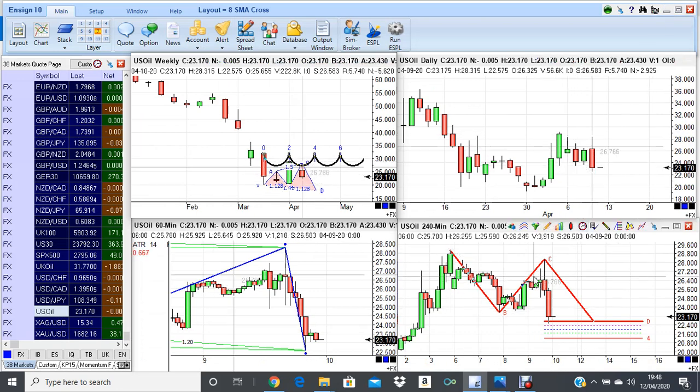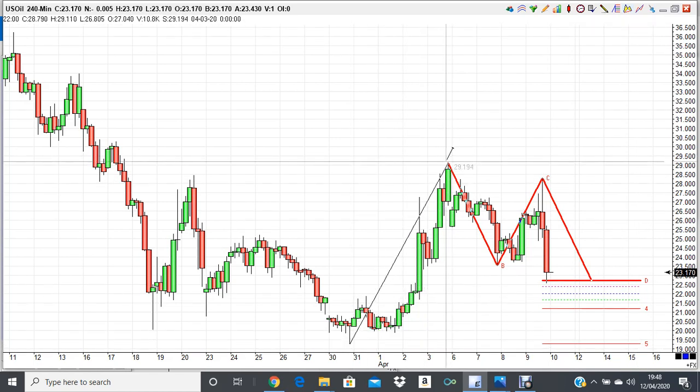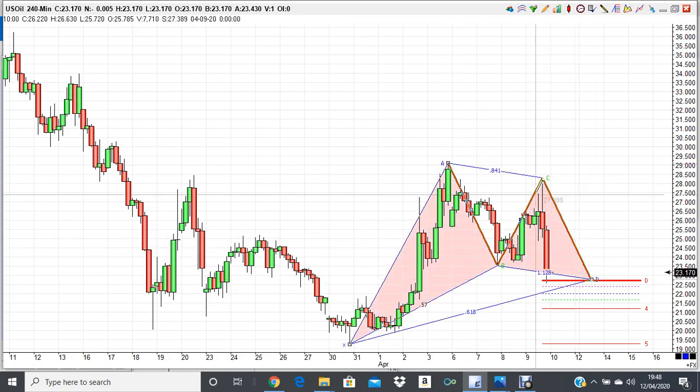But you see, the ABCD is absolutely spot on. But these 2 bars are a bit of a concern when you're looking at the pattern being complete. You have the Gartley, but you'd like to see a bit more time symmetry. If it occurred right about there, taking the same 12 bars to get there, you'd have been queuing up to buy, wouldn't you? But when you see just two candles, you've got to think, okay, I'll just watch this rather than dive in.